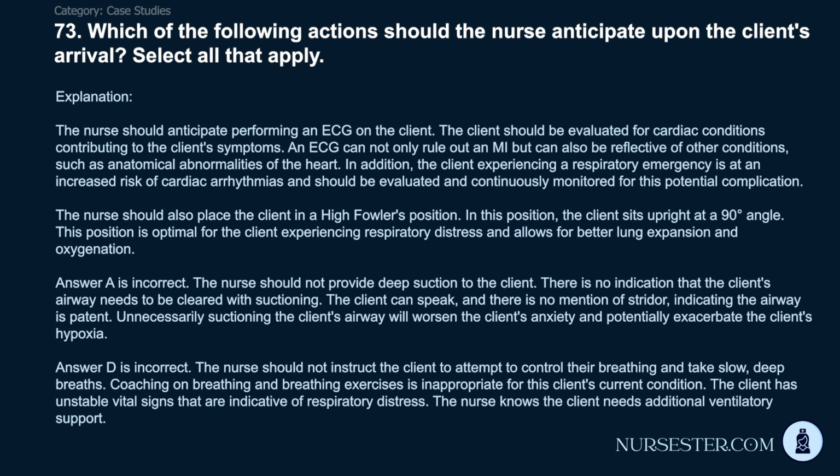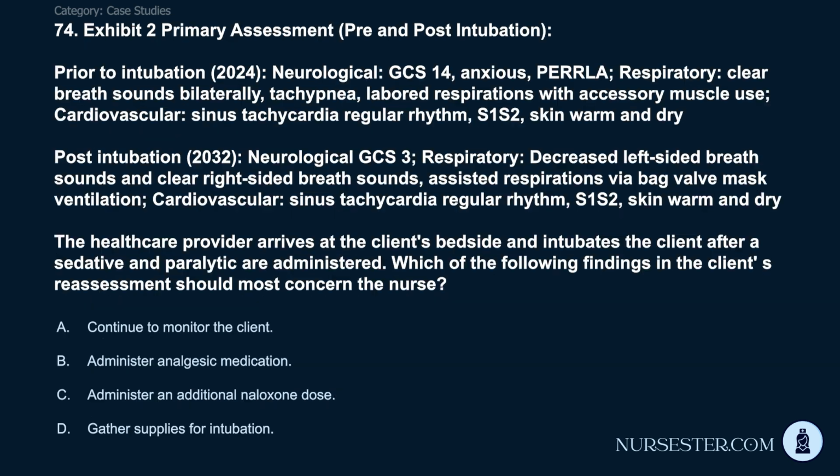Unnecessarily suctioning the client's airway will worsen the client's anxiety and potentially exacerbate the client's hypoxia. Answer D is incorrect. The nurse should not instruct the client to attempt to control their breathing and take slow, deep breaths. Coaching on breathing and breathing exercises is inappropriate for this client's current condition. The client has unstable vital signs that are indicative of respiratory distress. The nurse knows the client needs additional ventilatory support.